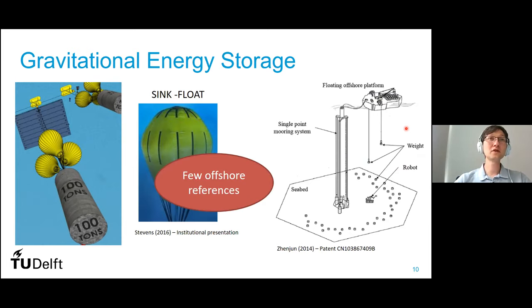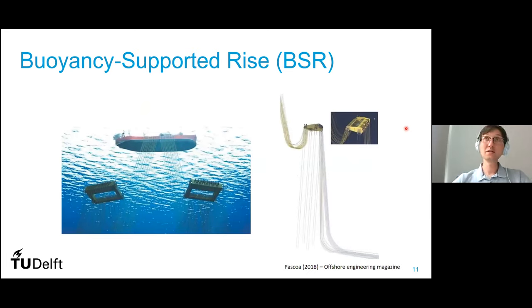And there's not much reference for these offshore applications, so we need to develop a new concept. Our main idea is to start with a subsea buoyant system that Petrobras developed to support risers at higher depth. That's basically a floater connected to tension leg systems. So it's like a tension leg platform, but it stays about 200 meters below the sea surface.